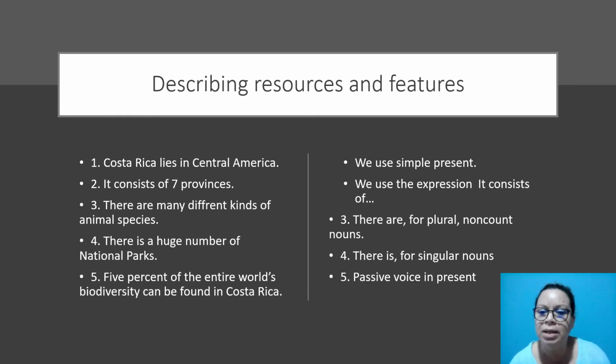Here, we use the expression it consists of to say that the country has something or is determined by something, okay? In here, Costa Rica has 7 provinces, so we can use the expression it consists of. And next, we are going to say a noun, or give a feature about that country, okay? In this case, 7 provinces.